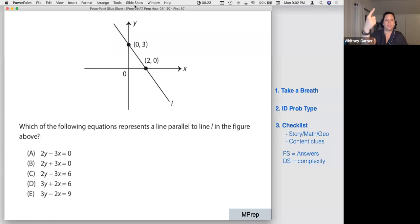We've got an image, coordinate geometry. Answer choices look like lines. They're all very similar. I see 2s and 3s. So it's just going to be like moving stuff around. So do I understand how lines work? That might be enough. Right? We'll do one more. Take a deep breath.